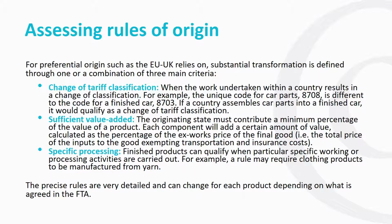Specific processing. Finished products can qualify when particular specific working or processing activities are carried out. For example, a rule may require clothing products to be manufactured from yarn. The precise rules are very detailed and can change for each product depending on what is agreed in the FTA. Typically, for preferential origin, such as found in the new FTA, more than 50% of value has to be added to claim origin, but it differs for each classification of goods.